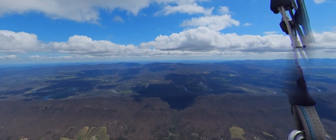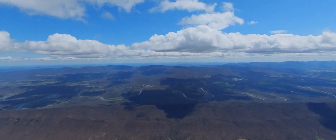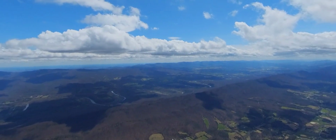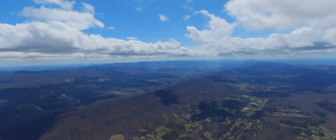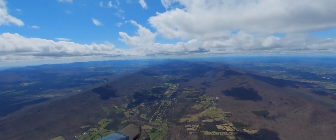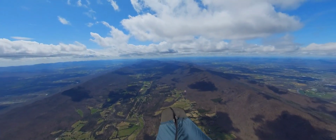So here you see me drifting over Fort Valley, going in the direction of the Page Valley. The clouds are all above Shenandoah Ridge, and out to the south you look to the launch that we have. It's called Edith's Gap at the end of the ridge.